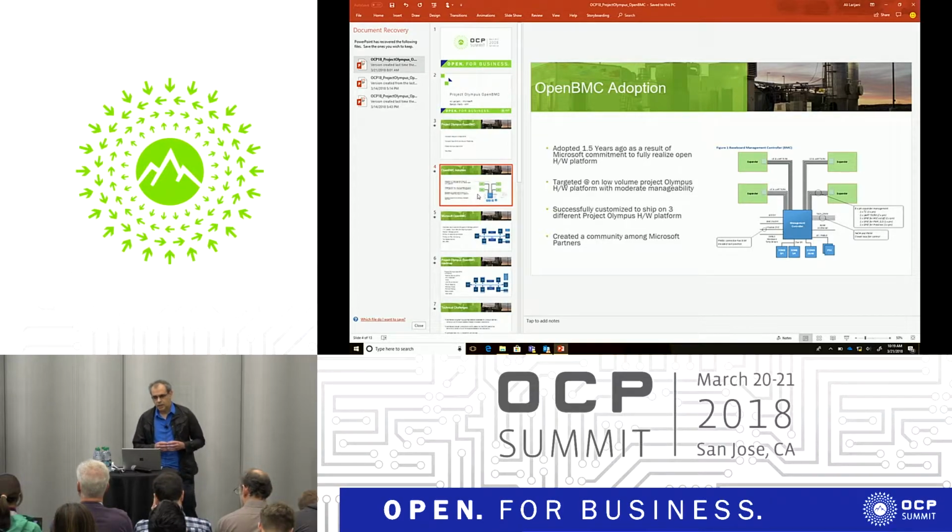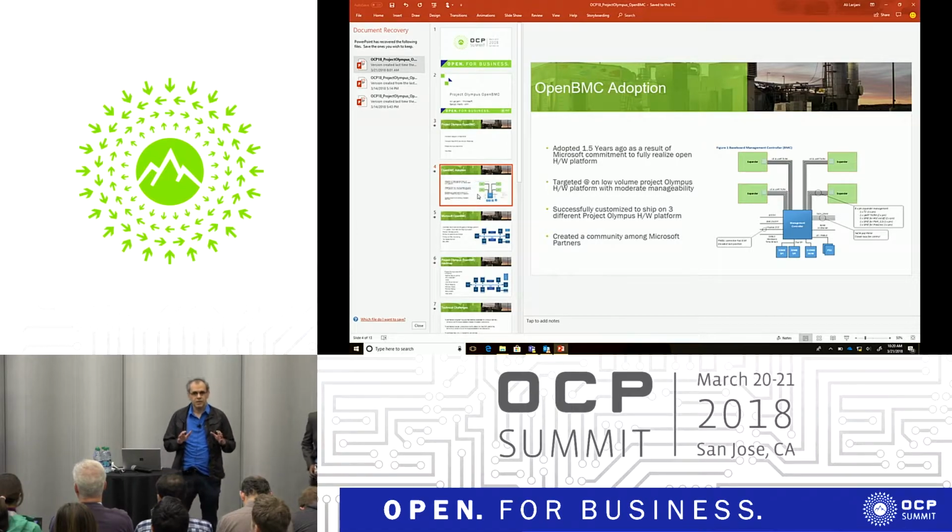And we decided to try OpenPower OpenBMC on some of the low volume platforms, like the storage that we wanted to ship to the data center for the first time. The reason we planned to ship OpenBMC on low volume was just as a risk mitigation. That was the first time we were exposed to and experiencing this open source solution.